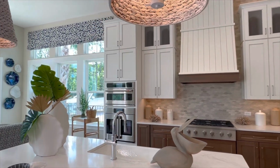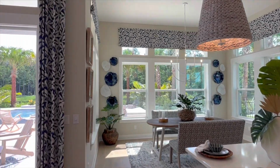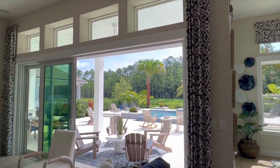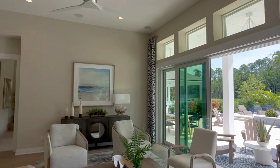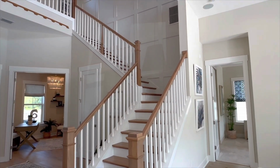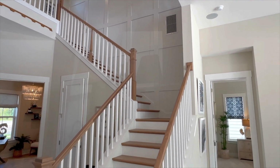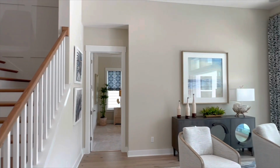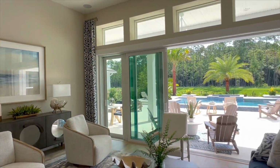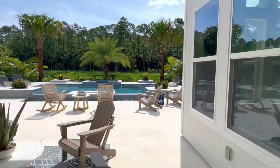Now, as we walk through this first Palos Verde floor plan, I just wanted to bring something to your attention, which is the amount of transom window placement throughout every angle and every room of this floor plan, which really makes it stand apart because just about every angle of this home is flooded with natural light due to its generous window placement. Now, let's take a step outside.